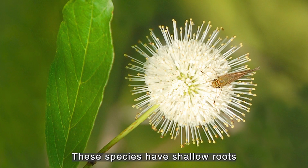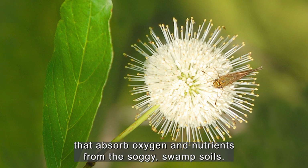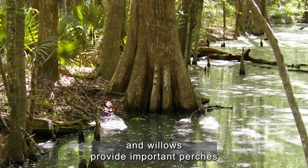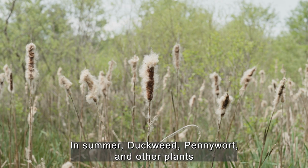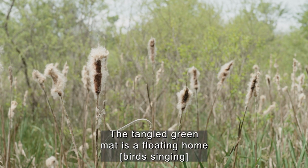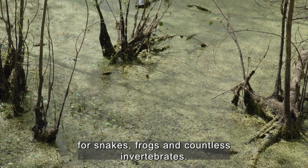These species have shallow roots that absorb oxygen and nutrients from the soggy swamp soils. Fast-growing and often multi-trunked, maples and willows provide important perches for roosting white ibis, green herons, and other water birds. In summer, duckweeds, pennywort, and other plants cover the water. The tangled green mat is a floating home for snakes, frogs, and countless invertebrates.